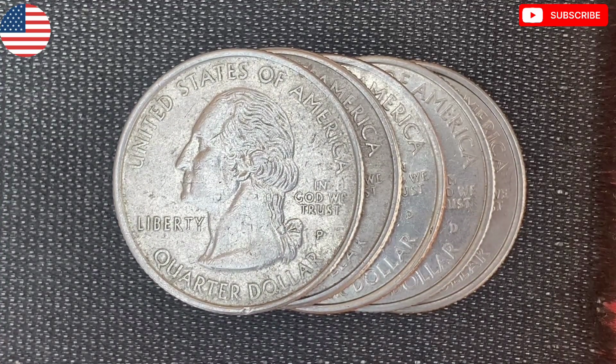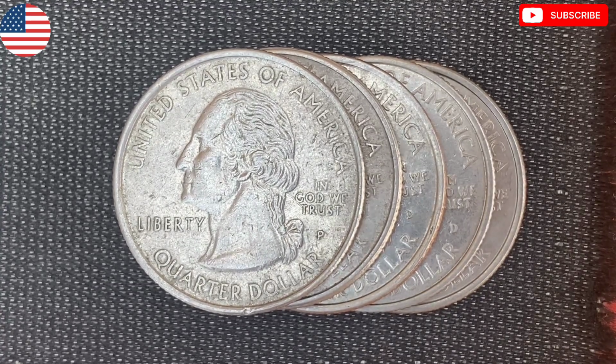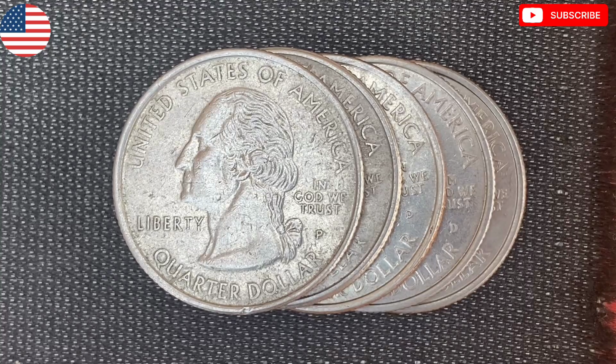Today, we're diving into the world of rare state quarter-dollar coins. Some of these could be worth a small fortune. If you've got quarters lying around, you won't want to miss this. Let's find out if you're sitting on hidden treasure.